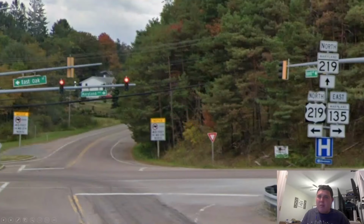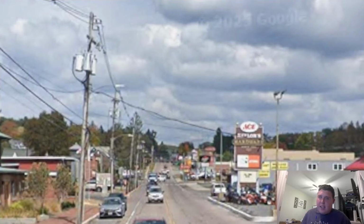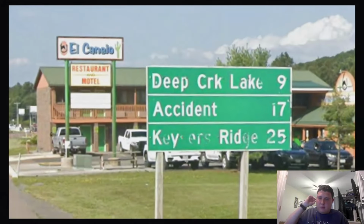Here in Oakland, we meet with Maryland Highway 135, along with Maryland Highway 219. Normally, I'd be against state highways being numbered the same as US highways or interstates, but in this instance, Maryland 219 is basically a half a mile extension of US Highway 219. So I'm okay with it here. And here is 219 going through the heart of Oakland, Maryland. Looks like a nice little town.